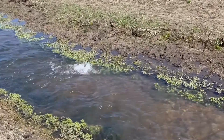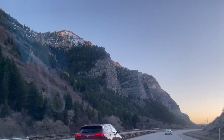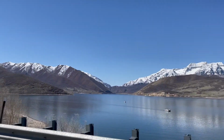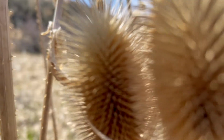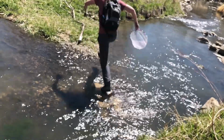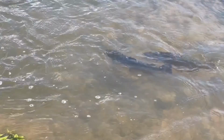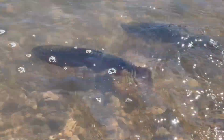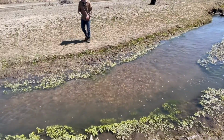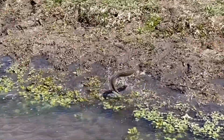Oh, there's one. Woo, baby! Going up and down in here. Oh, there's one. Woo, baby!